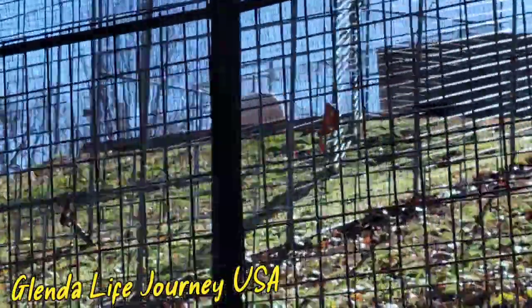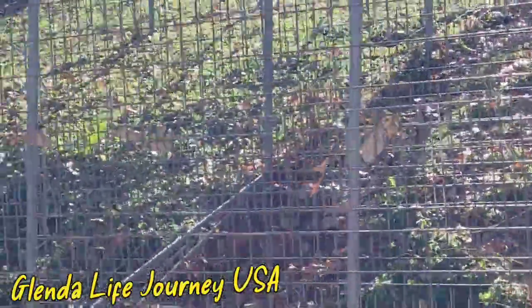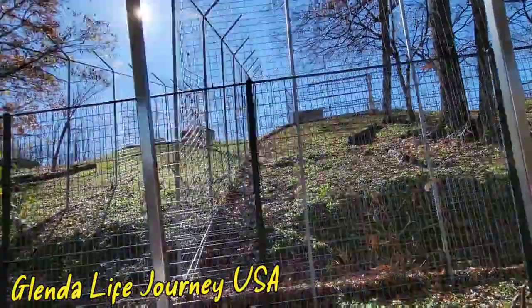We can move down a little bit further. And you guys see any of the toys down here by the fence line? As we can see, the toys may have been played with by our animals here.